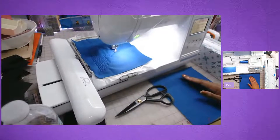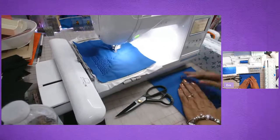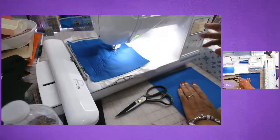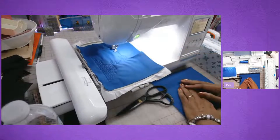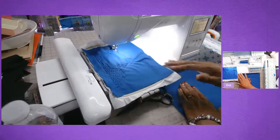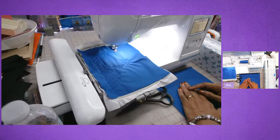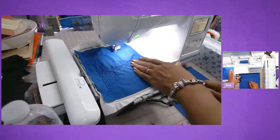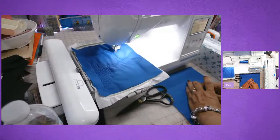I promise you that. So here is the first step in doing our quilting. It's doing the stippling on this top layer, and it's outlining where the snowflake is going to go eventually, where we're going to put our rhinestone embellishment.